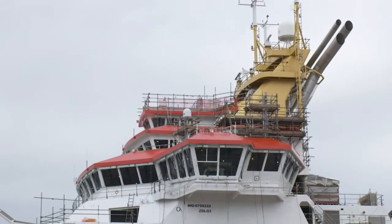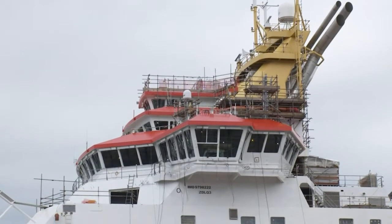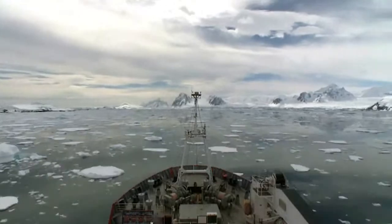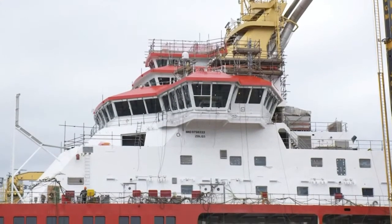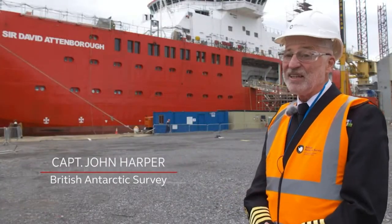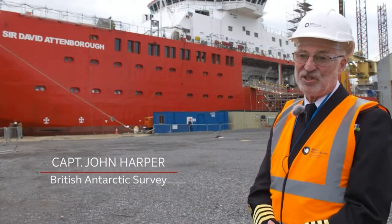The uppermost housing is the conning tower, which gives us much better horizontal visibility when we're in the ice. The next one down is the observation deck. It's a great idea because it means that the people that we're carrying to Antarctica, they've got their own deck that has as good a view as we have on the bridge.